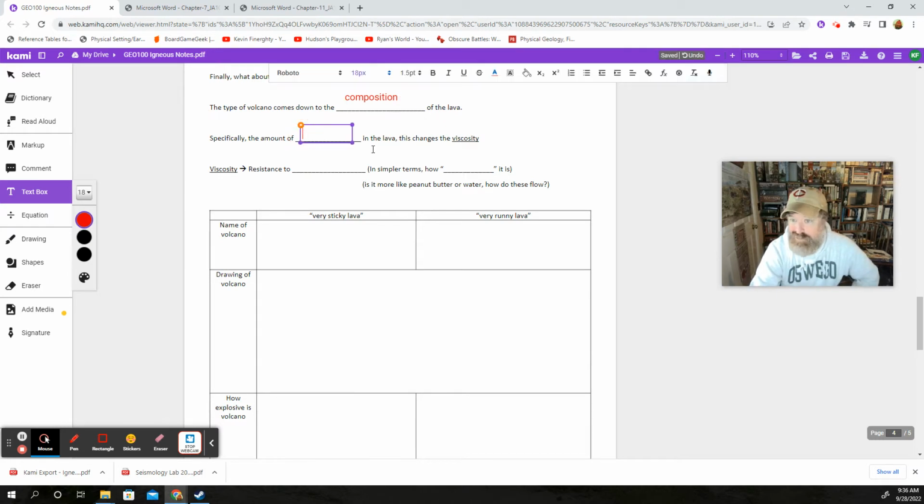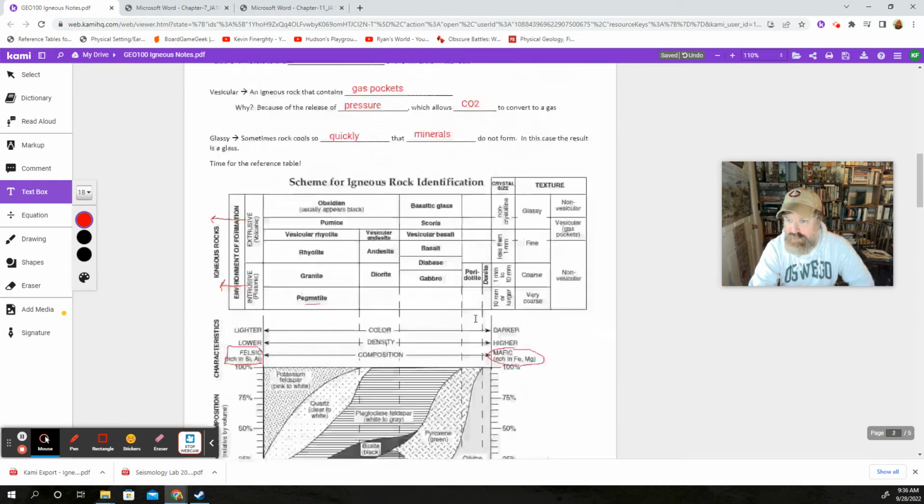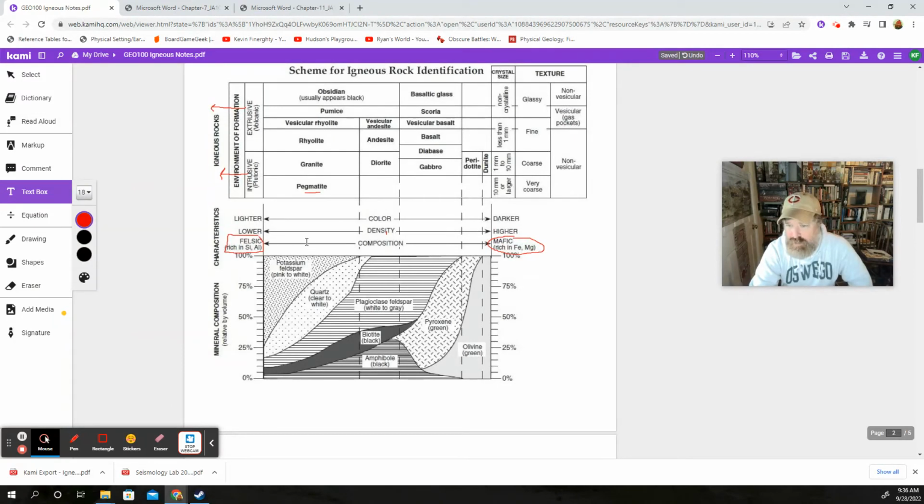And really what it boils down to, more than anything else, is the amount of silica in the lava. That has a big effect on the viscosity. So let's go back and look at this. Over here on the felsic side, rich in silica. Over here on the mafic side, we have less and less and less.